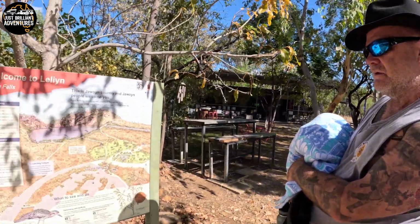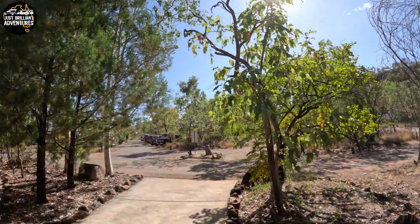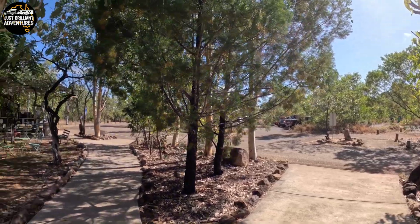Morning guys, we have just rocked up at Edith Falls, about 45 kilometres north of Katherine. Yep. So we've come out to check out the falls. Bit of an information board here, but when you drive out you'll find this big car park. You actually can camp out here too.